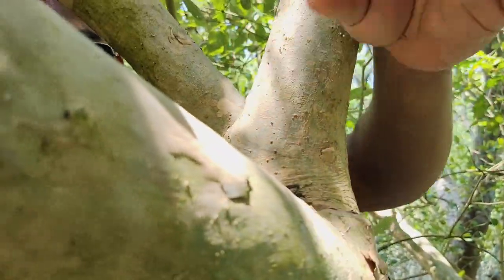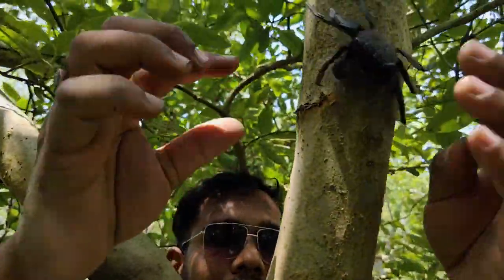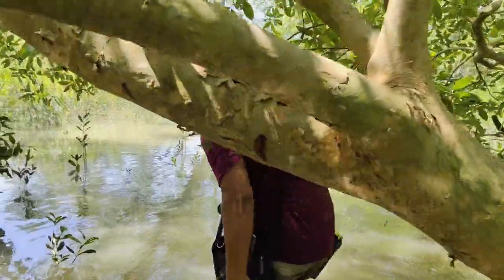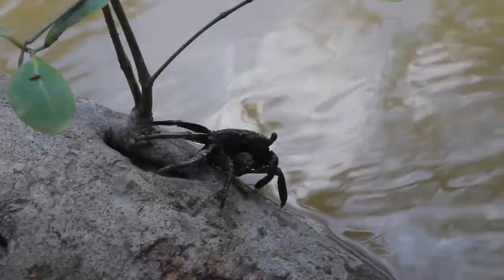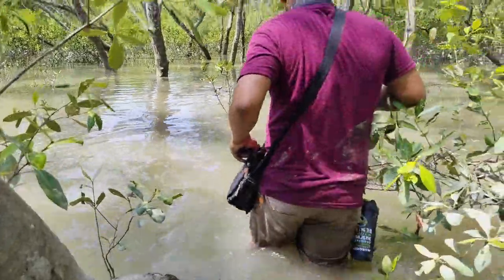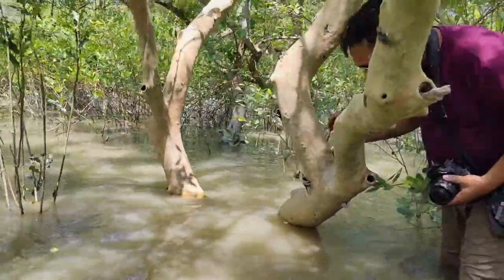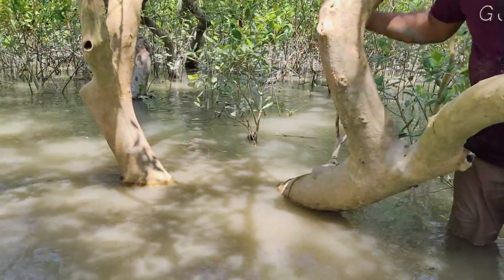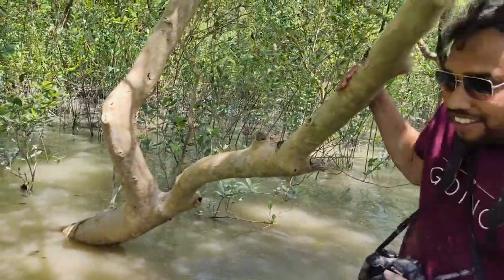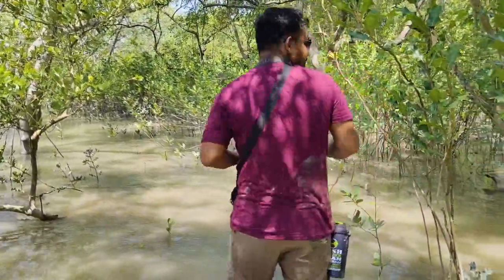You can see this crab. And we are playing hide and seek. There's another one, and the last one. These crabs are very smart. When you are fighting with a hostile nature, then you have to be a fighter. And these crabs really are.